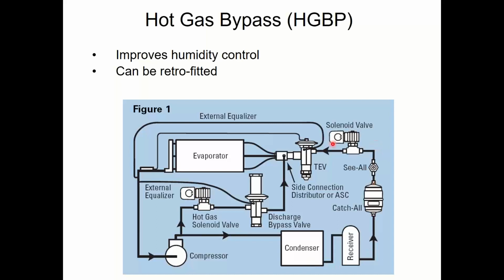And then it comes back in, goes to the TXV or other metering device to lower the pressure, which lowers the temperature, and now makes a cold refrigerant in the evaporator again to absorb energy. And that cycle keeps repeating. And I'll go through that in more detail in the heat pump section.